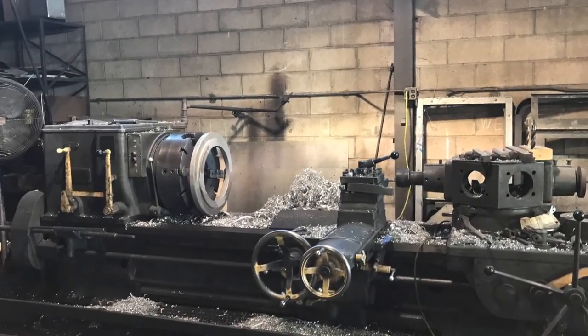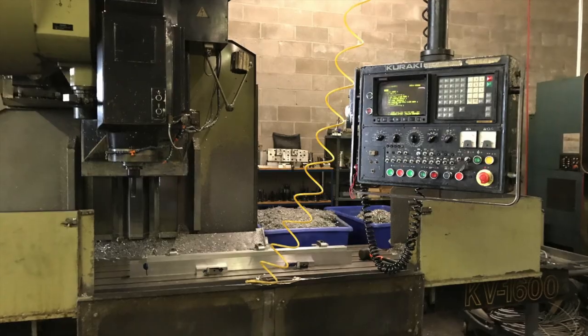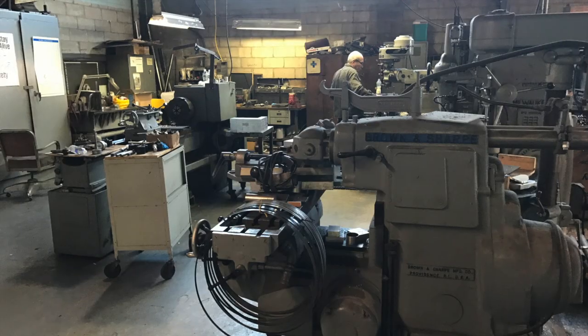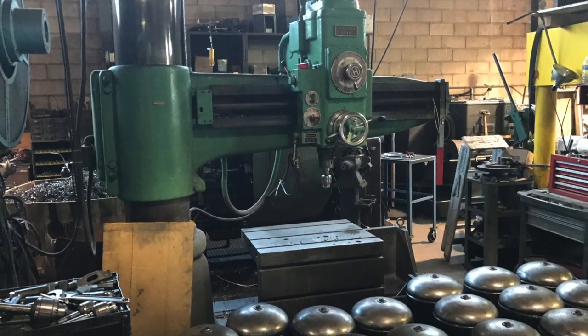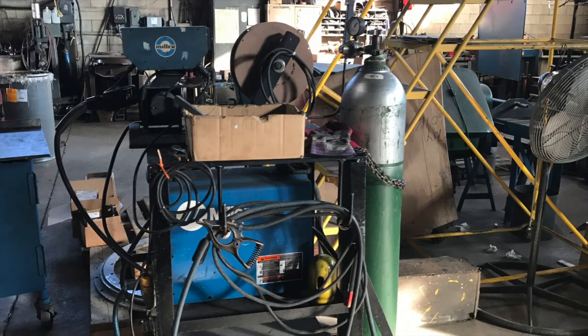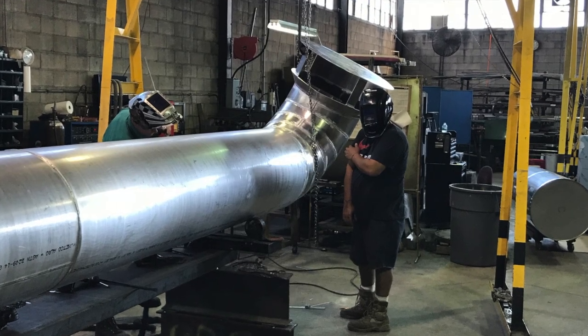GNY uses all modern metal fabrication equipment, such as power shears, press brakes, and roll forming. The GNY machine shop handles a wide variety of metal turning, drilling, milling, grinding, and all welding operations, which are done by certified welders.